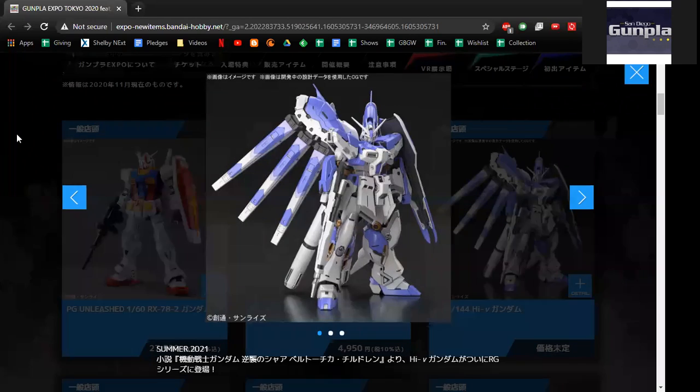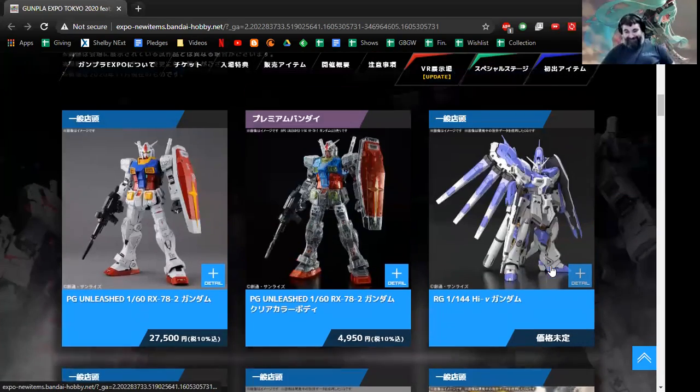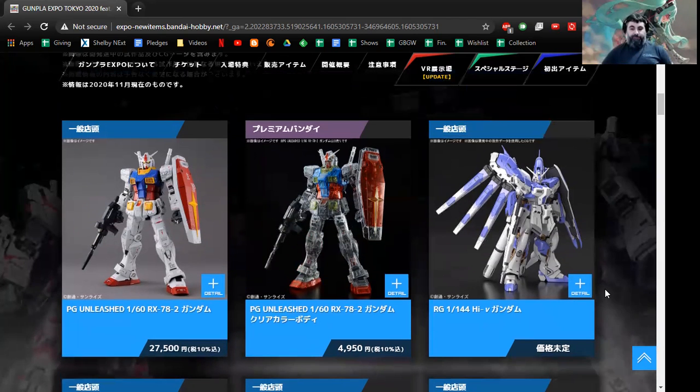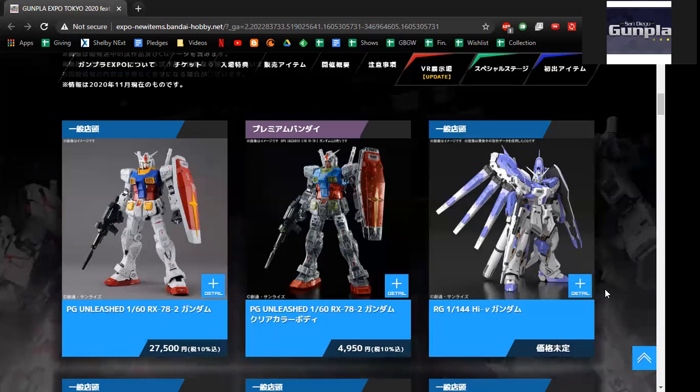All right, everybody, we're back for the Real Grade 1/144 scale High-Nu Gundam. Now, I'm super excited about this. I think we had a translated version of this floating around our page, and I think the price is to be determined. So we don't have a price yet, but I'm willing to bet with the Sazabi being priced around $60 or so, and the Nu Gundam being priced around $50, this is probably going to fall somewhere in between, about $55 USD. So, what are you guys thinking?